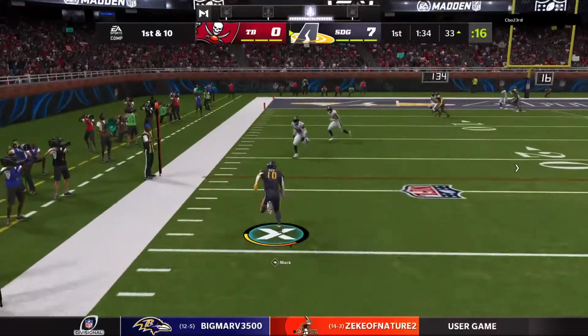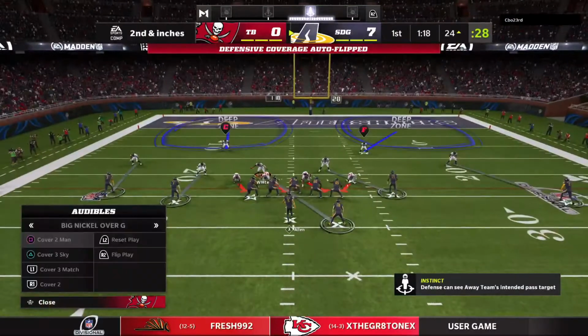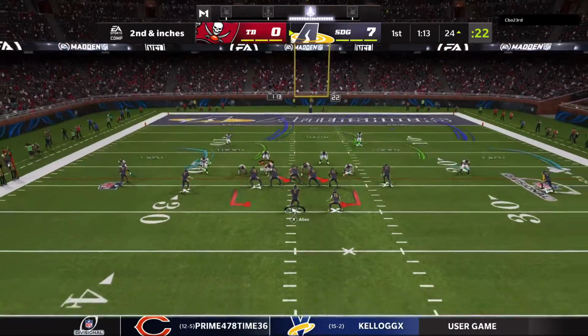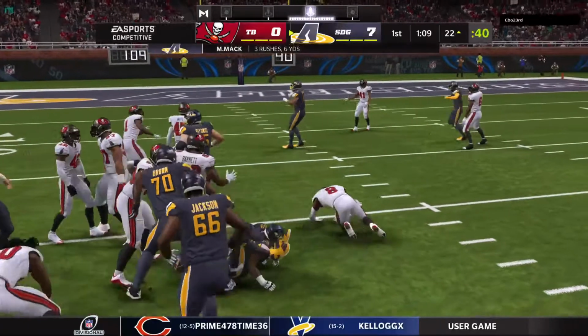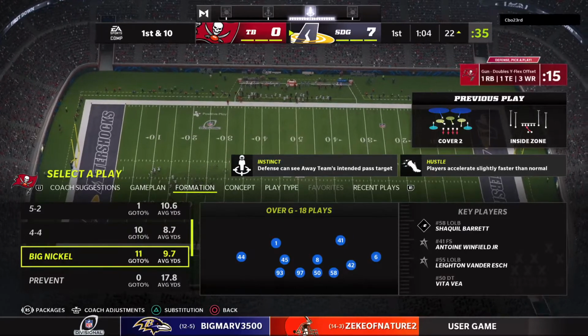Now left side on the swing pass. Gets by him at the 25. And they'll be inside the 25 now at the 24. So not quite a first down just yet as they come up on second and less than a yard. They'll run it out of the gun with Mack, and he'll be a couple yards shy of the red zone here at the 22-yard line. 2 yards, good enough for a first.